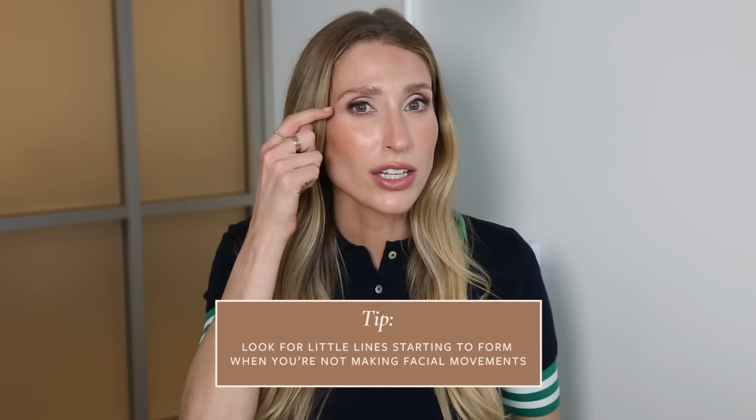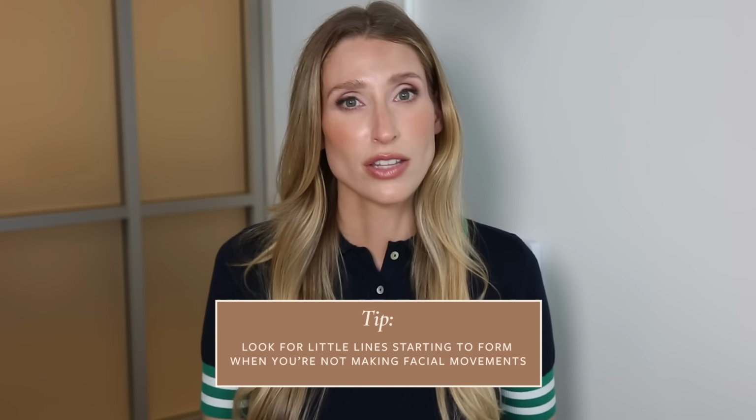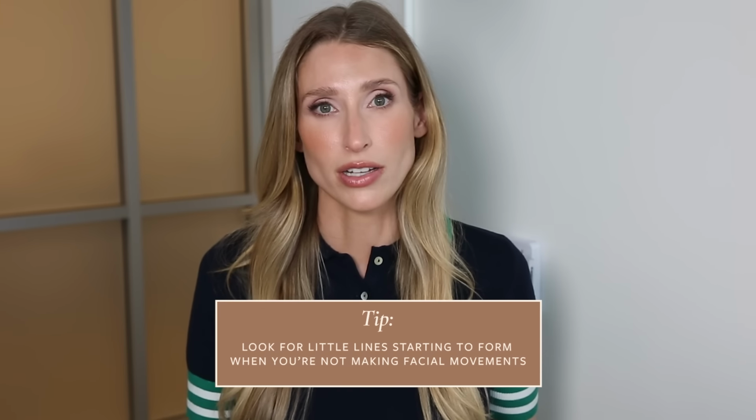in the first place. But in general, when I'm trying to guide someone about when to start getting Botox for their crow's feet, I tell them to look for the little lines starting to form when they're not making any movements. And when they start to see those lines, that's when I like to recommend Botox in that area.